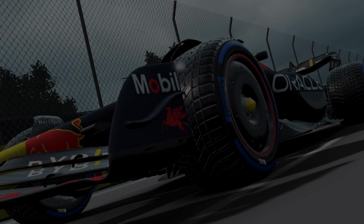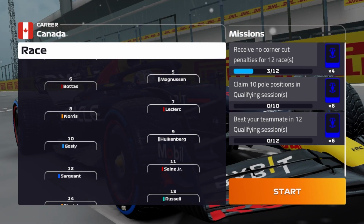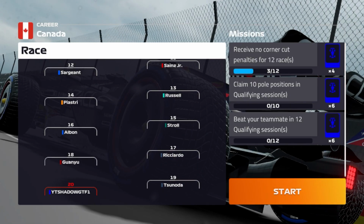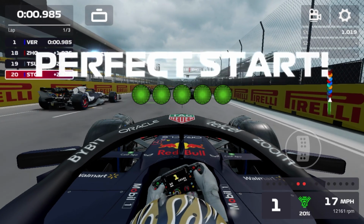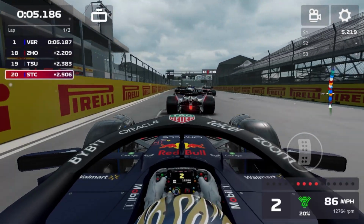As we go to the grid, Verstappen, our teammate, is on pole position, and it's actually quite an interesting grid as we make our way to the starting line, with Russell there in P13, some of the weirdest guys off the grid. We go to five red lights, and it's lights out, and away we go for the Canadian Grand Prix in very, very wet conditions.